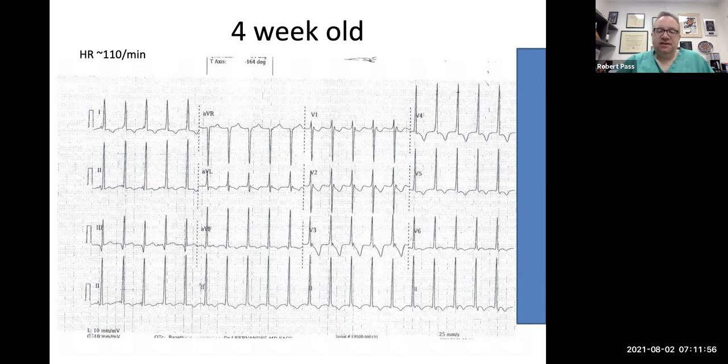So what this actually is, is an accelerated ventricular rhythm, where there is ventriculoatrial dissociation. And for whatever reason, the ventricular rate is faster than the atrial rate, or at least similar to the atrial rate. Why don't we just move the slide?